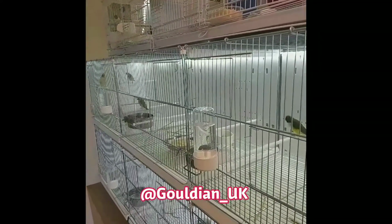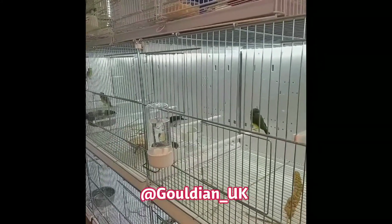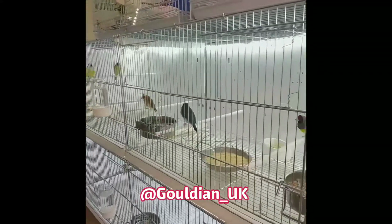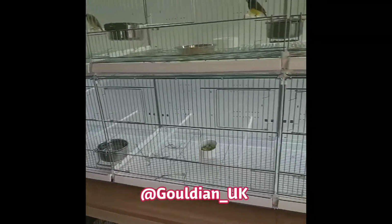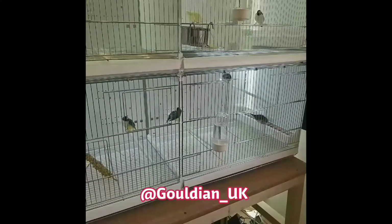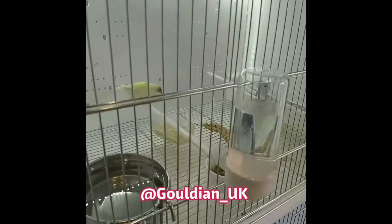Some major changes in my bird room here. As you can see, some very nice new cages set up, recommended by the Gouldian club that I'm a member of. Yeah, these are Italian cages. The brand name is 2GR Golf Romeo. As you can see, they're very nice, very clean, very good design.